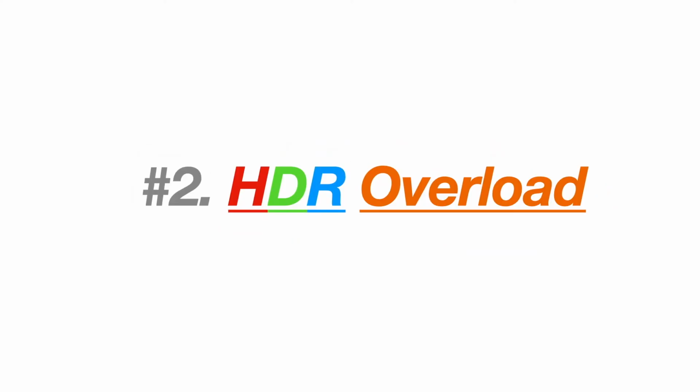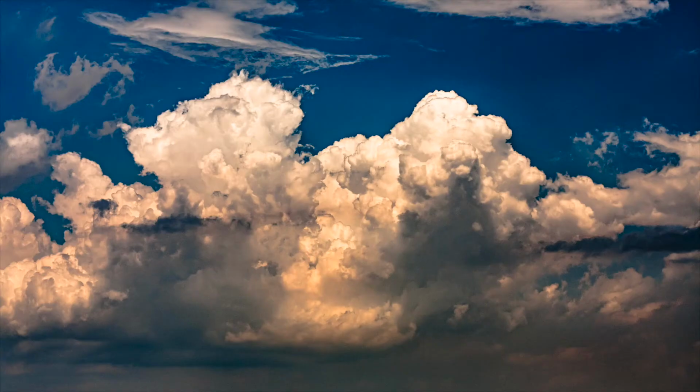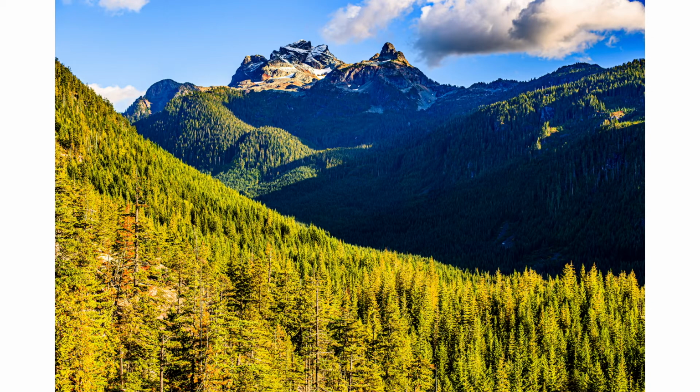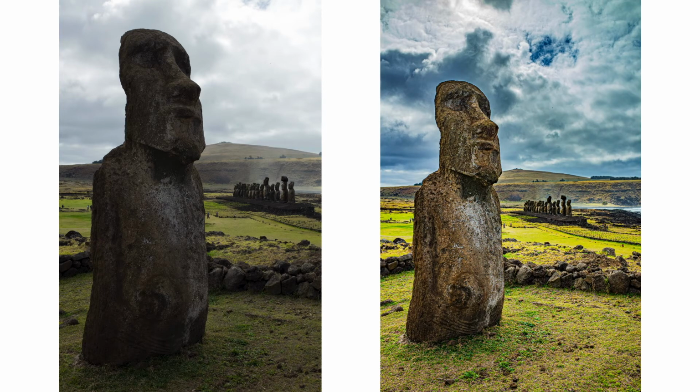Number 2. HDR Overload. I don't know if you guys remember this, but in the early to mid 2000s, we had photos that looked like this, where people just discovered high dynamic range for the first time. Clarity sliders were pushed up, and so we got this mishmash of colors. I've got a perfectly good picture. HDR. There you go. I bet the one on the right would get me more likes on Instagram, but once you start looking at it, I mean, it's just ridiculous.